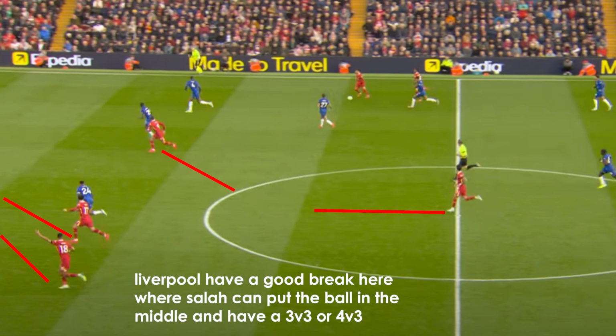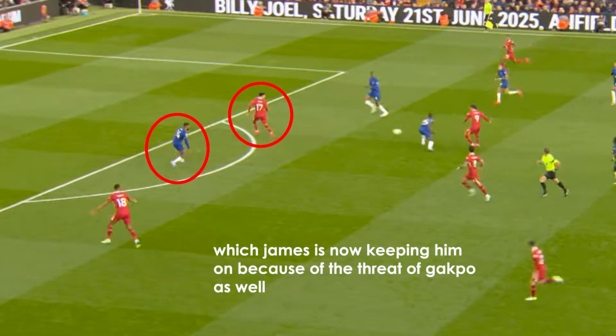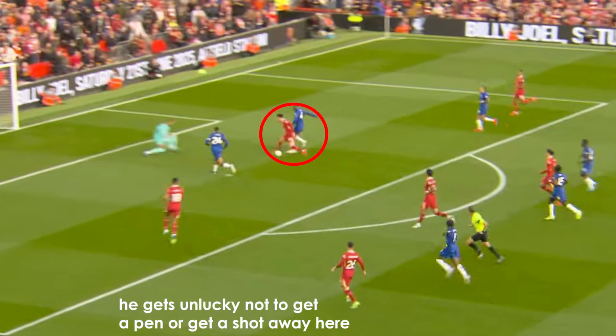They're in a 3v3 going forward here in the attacking line at least, and he decides to actually make a different run to Gakpo or Nunez. Nunez comes deeper, gets the ball. Jones assesses the options, stops still, and ends up going into a forward line position, which Chelsea just simply don't pick up. They don't really expect that to happen. Someone being able just to walk through the middle, and it's great ingenuity, and he gets really unlucky not to get a penalty there because the goalkeeper just about gets a touch on it, but that was still great movement.